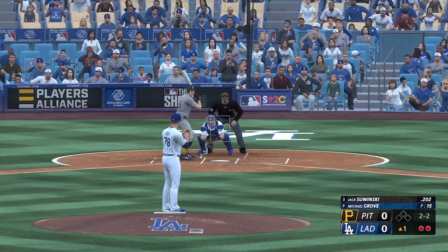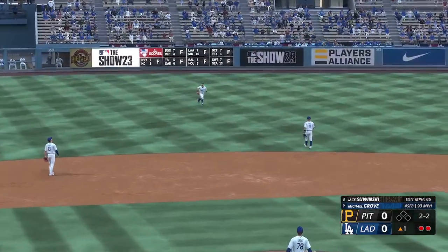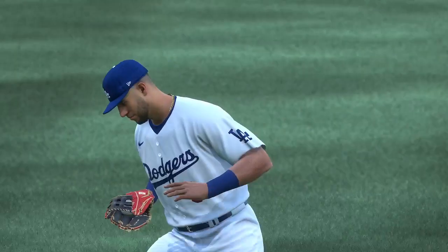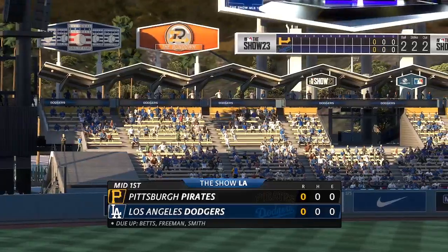Pitch. This one lifted in the air, left field. No trouble here. Puts it away for the out. And that ends the inning. Bucks go down quietly. The Dodgers coming up, and we are scoreless.